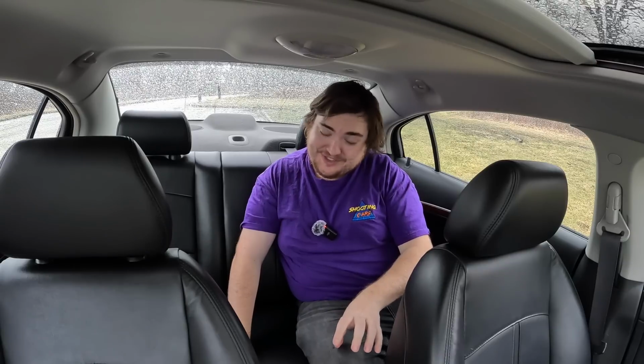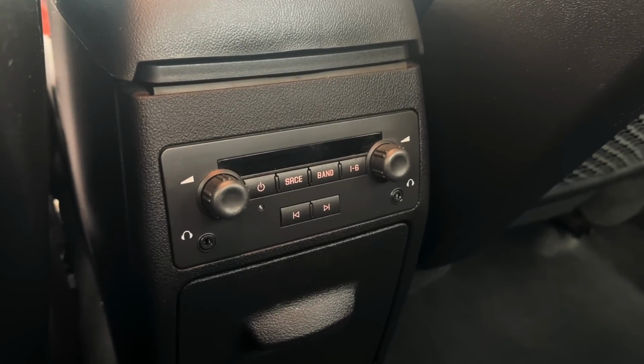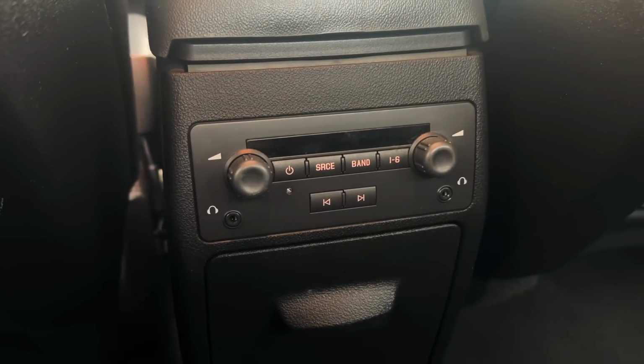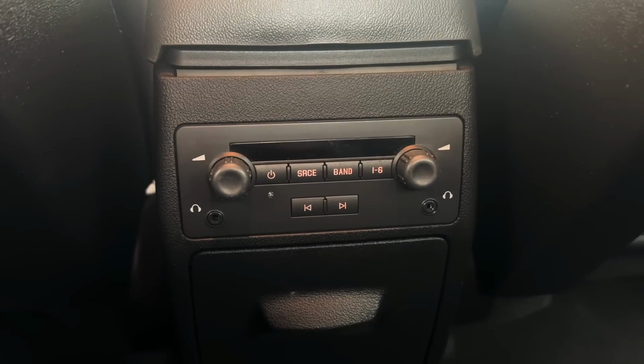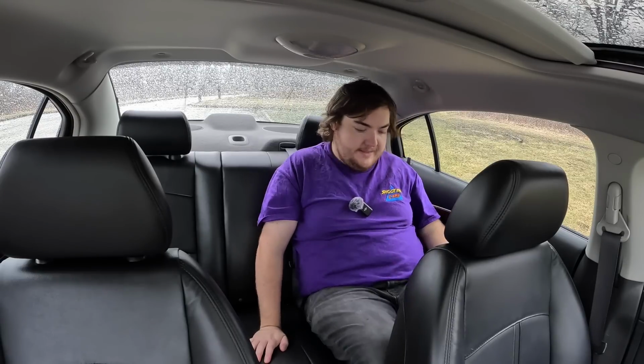However, speaking of seats, we do have back seats, so let's go do a back seat review. All right, we're in the back of the 07 Saturn Aura XR, and the first thing I noticed was down below, I actually have radio controls and headphone jacks, as well as pop-out cup holders. We also saw this in the G6, but this is incredibly nice. This is what you see in like Tahoes and Trailblazers. I am blown away that this is in a Saturn Aura, a Saturn product, let alone.